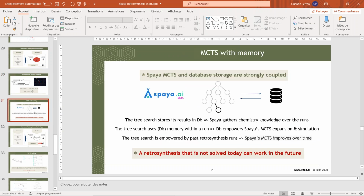But basically, it's Monte Carlo search through reinforcement learning, similar to what has been, for instance, published by Marwin Segler. But of course, we have developed a different way to orchestrate it. And also, as I was explaining, the particularity of our algorithm is that it is very strongly coupled with the database, which changed a bit the way to explore the possibilities of this algorithm.